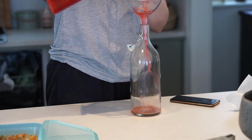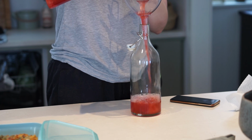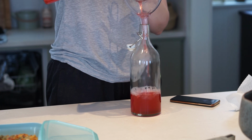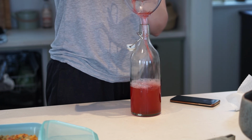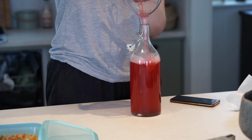It's been a few hours, and once I'm happy with the taste and color, I pour it into a bottle. Although I will not be using these glass bottles anymore, and you'll soon see why. I made the next batch with mango, ginger and lemon.